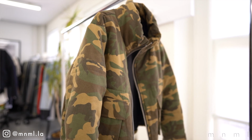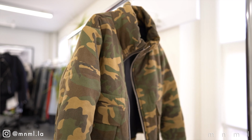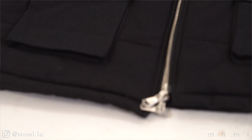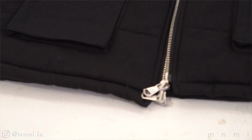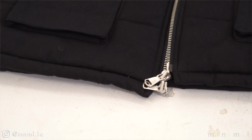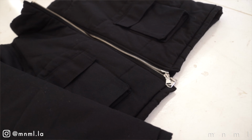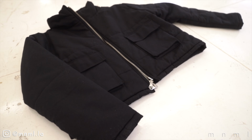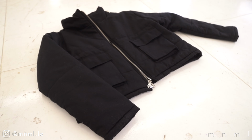The details on this jacket are insane. First and foremost, this is the first garment ever from Minimal to include official YKK zippers. These zippers are big, size 8, and chunky. And as many of you guys may know, YKK makes some of the best zippers on the planet. With those zippers include the black contrasting stripe, which adds a nice pop of color to the camo and works seamlessly with the black colorway.